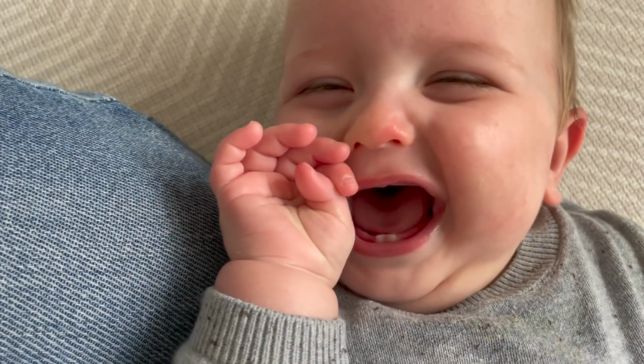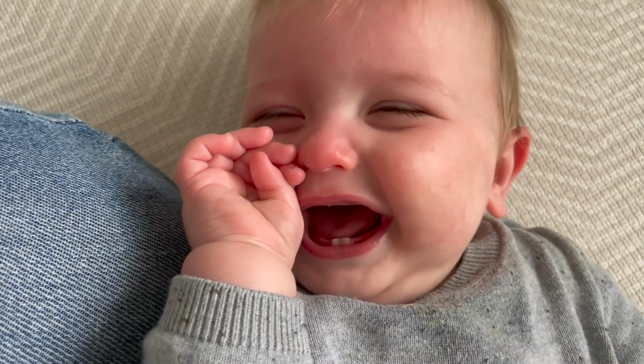He's also got his 2 bottom teeth. So these 2 bottom teeth, he hasn't got any other teeth, but these 2 bottom teeth are full teeth now. Okay, they're not full teeth, but they're really proper teeth.